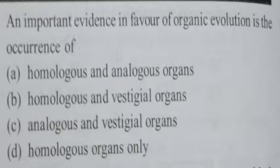An important evidence in favor of organic evolution is the occurrence of: homologous and analogous organs, homologous and vestigial organs, analogous and vestigial organs, homologous organs only. The correct answer is homologous and vestigial organs.